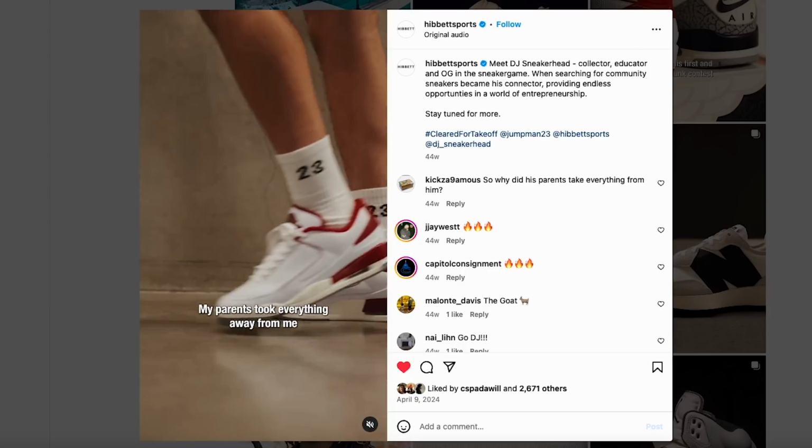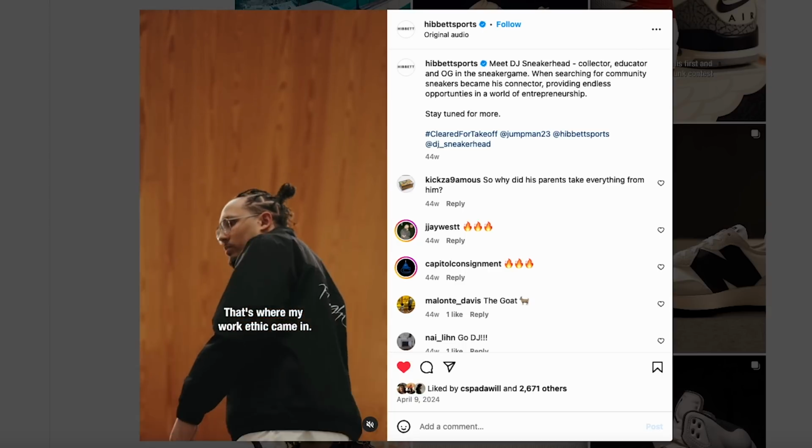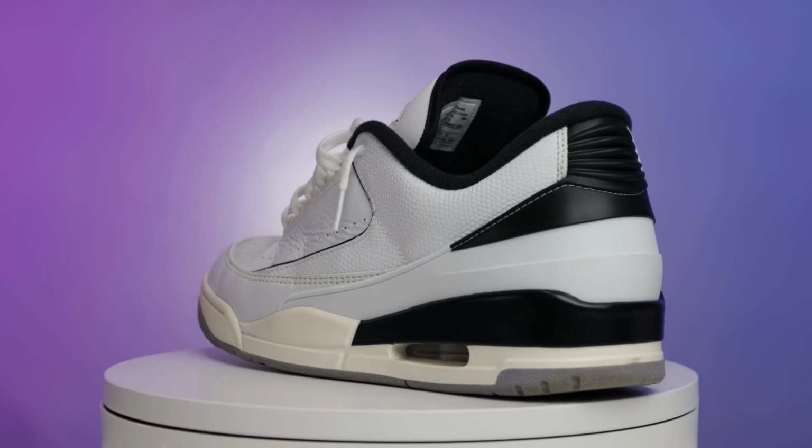Now I actually had the opportunity to debut this sneaker to the world and also be a part of the campaign when they decided to promote it with Jordan Brand. So I ended up getting this promo sample pair right here. Very clean and neutral and honestly pretty comfortable, so I rock these often.